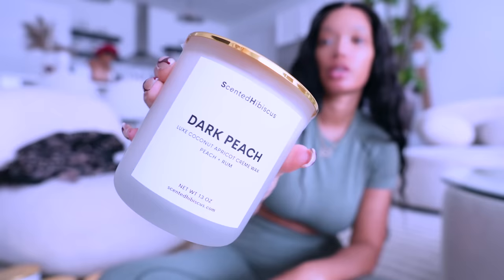But I also picked up Chilled Yuzu. That's very floral, which I don't mind for a home fragrance. Dark Peach.